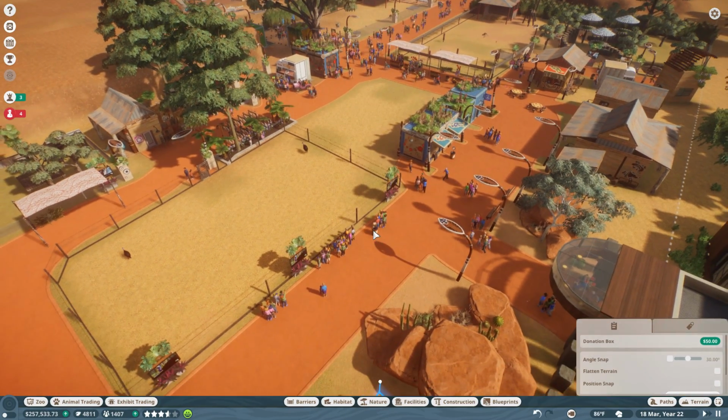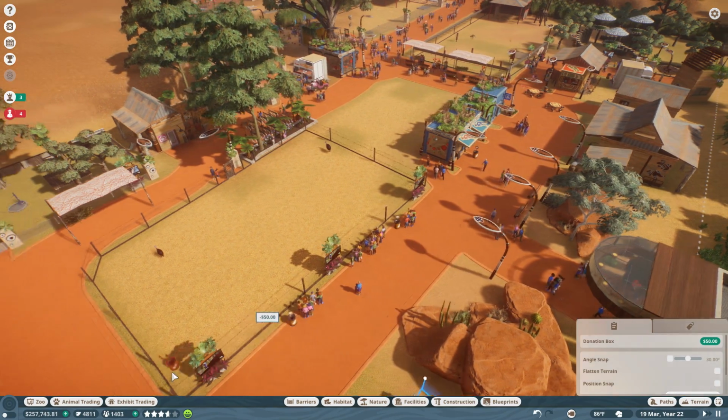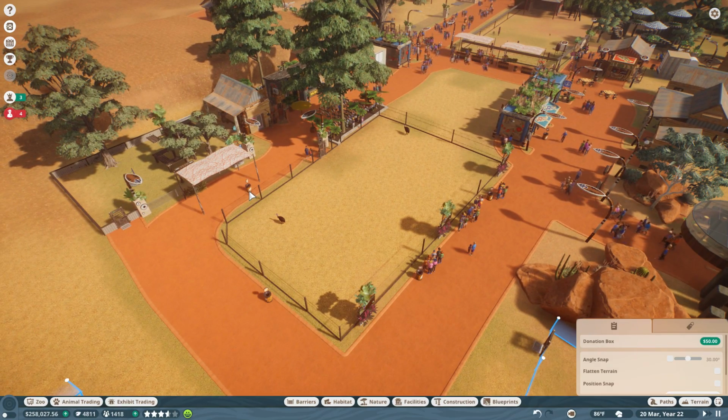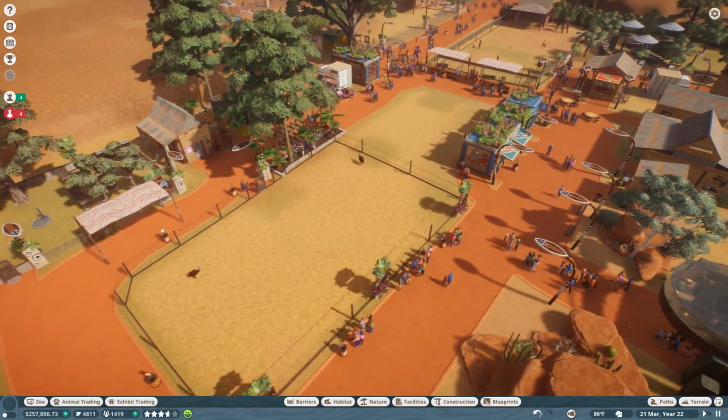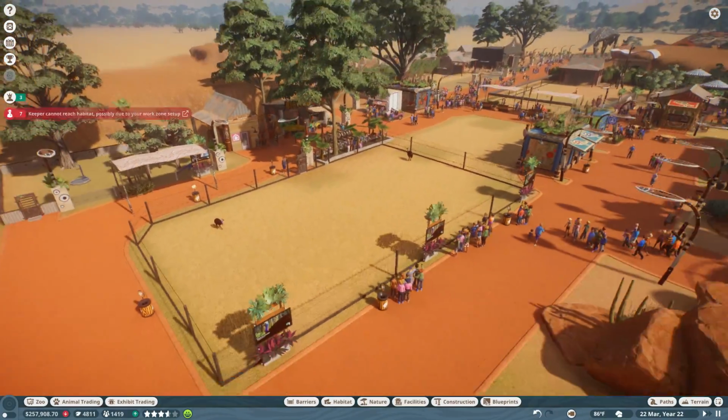Let's get some donation bins down. I know that seems to be a little bit sudden. But come on, let's not waste time. We need people to know, hey, you like the cassowaries, then you gotta put in your pennies, because we gotta take good care of them.